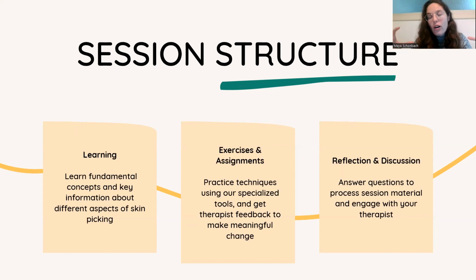The base of all of this is to learn fundamental concepts about the skin picking disorder. You're going to learn how to become aware of your symptoms, aware of your triggers, and to learn in depth about the disorder itself. Knowledge is power.